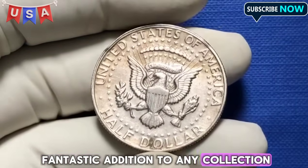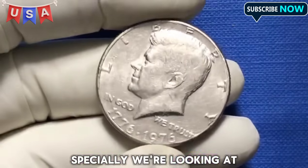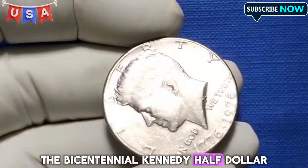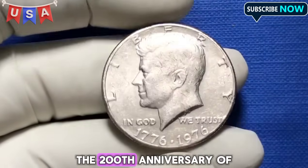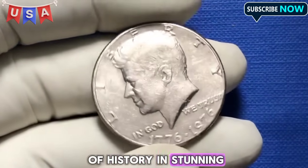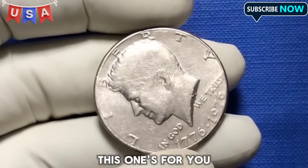Especially, we're looking at a truly special piece of American history, the bicentennial Kennedy half-dollar, minted to celebrate the 200th anniversary of the United States. If you're a fan of history and stunning coin designs, this one's for you.